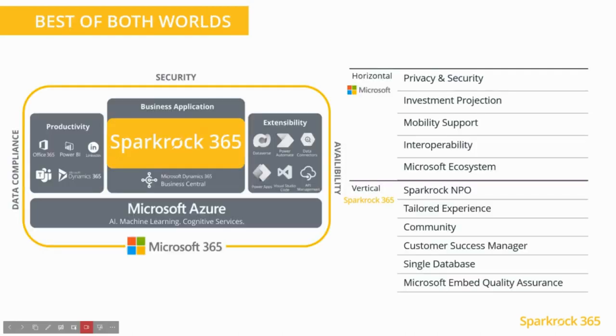With Sparkrock, what we do is bring together, on one side, all the security and stability of the Microsoft infrastructure, and on the other side, the sector-specific expertise of Sparkrock, with all the features and functionalities that are specific to the needs of not-for-profit and human services organizations. So really, we are the best of both worlds.